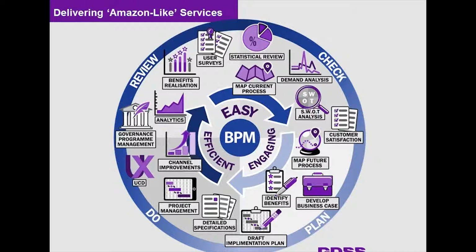So we also make sure we build analytics into any implementation and monitor the analytics so that going forward, when you're performing the check stage again, your staff have the appropriate data that they can make informed choices about.